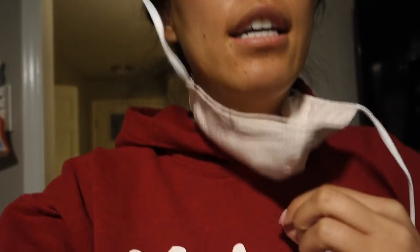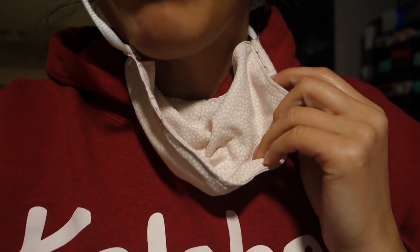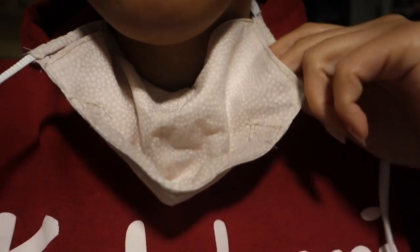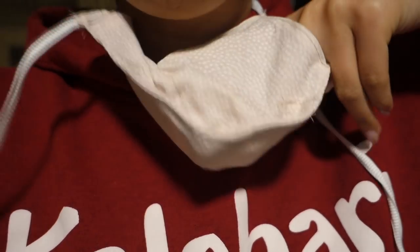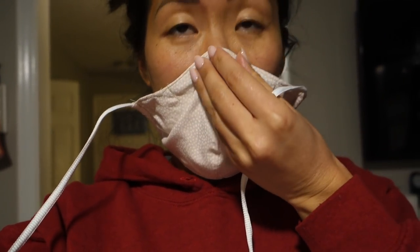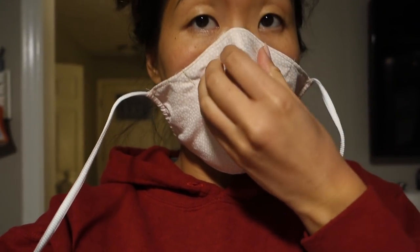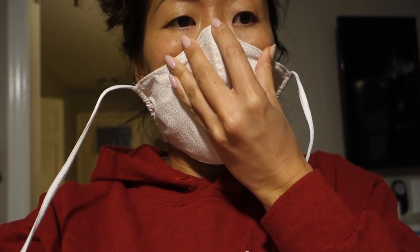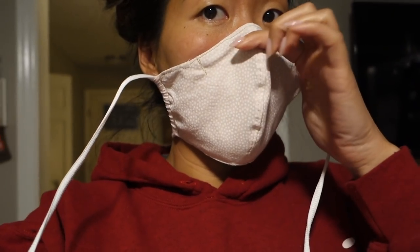And then, when I untie this, there's a pocket. The way they're sewn, there's a sewn in pocket. So I can put a replaceable insert. I have a bunch of flannel that I'm gonna use as an insert in here, because if you use quilting cotton and then some type of insert like flannel or fleece in between, it makes it really good for filtration.